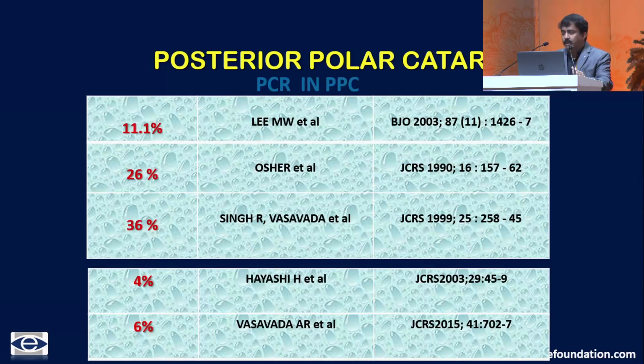And there has been a significant improvement in the outcome. The PCR rate has come down drastically in the last couple of years. This could be because of the better understanding of the condition, better diagnostics we have, and improvement in the surgical skills of the surgeons. So now the posterior capsular rupture rate is roughly around 4 to 6%.